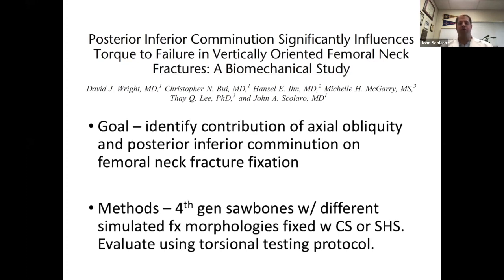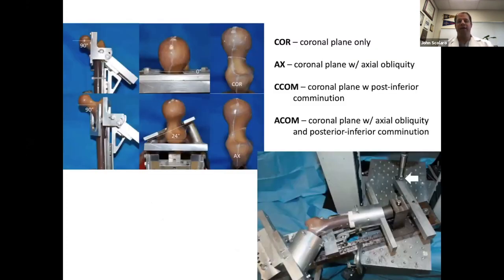these fractures. And so we used fourth gen sawbones with different simulated fracture morphologies, using both cannulated screws or sliding hip screw, and evaluated these using a torsional testing protocol, which is a little bit different than what's commonly done. If you think about a lot of the biomechanical literature that you've most likely read, these have been tested with some sort of axial load. The proximal femur is potted, and then there's some load applied from the cranial aspect of the femoral head. But we know that this hip sees more complex loads, especially as the hip is in flexion and extension, and the quadriceps and the hip flexors are activated, that there is a torsional load that's placed on these. And we wanted to see if that posterior inferior comminution affected fracture fixation.